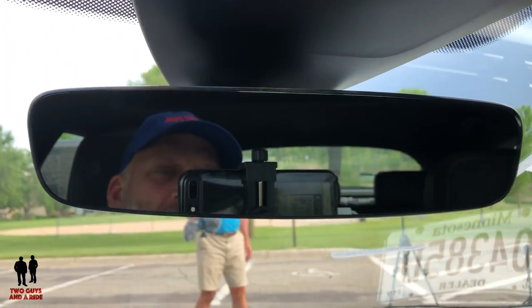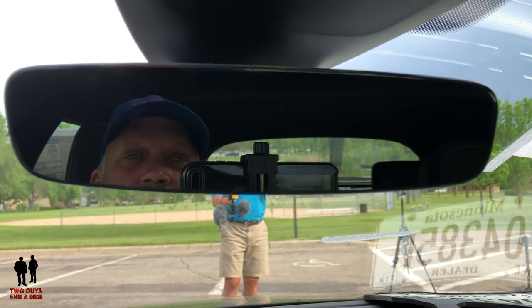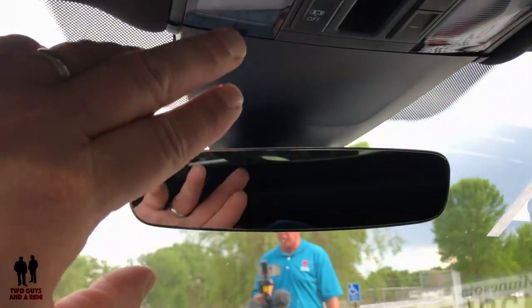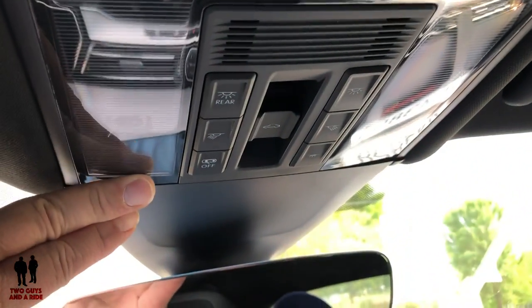On the mirror here is a standard mirror. It does have an auto dimming feature on it, but it's not a digital mirror. You've got your lights here. I do like the layout that they've done. This is one solid, smooth piece of glass.